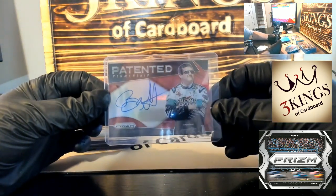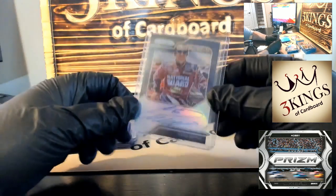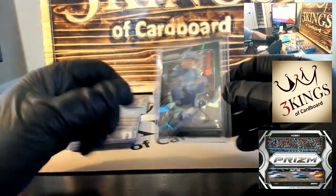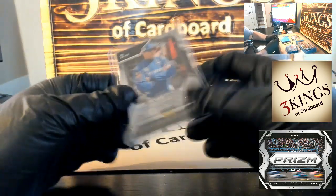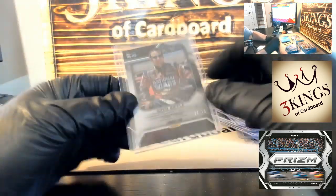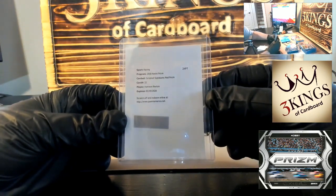Red Bobby Labonte, number 50. Blue Greg Biffle, we'll see him again, number 35 of 50. Cracked ice Elliott Sadler, number 33 of 99. Gold, Greg Biffle, gold, 8 of 10. Redemption for a red, Harrison Burton, I think that's 25 or less per bet.